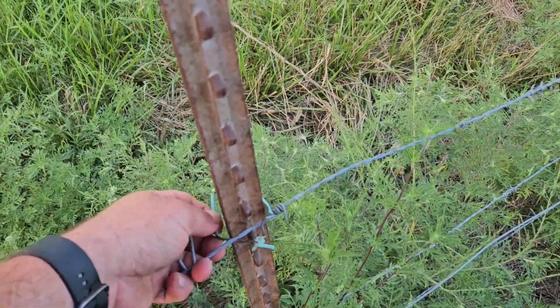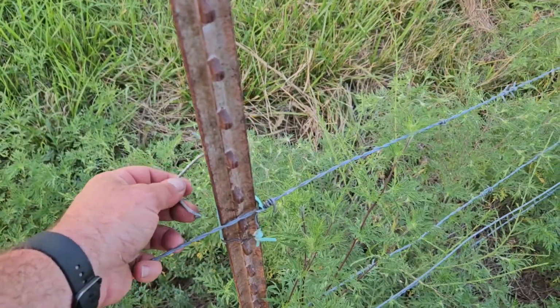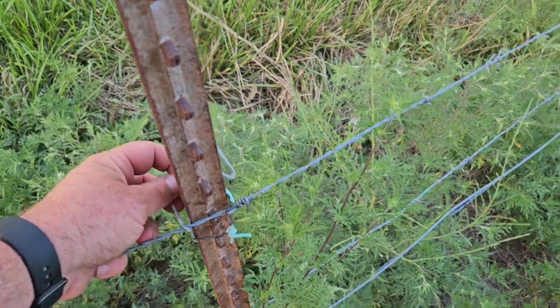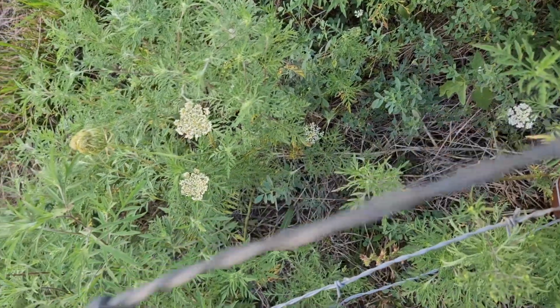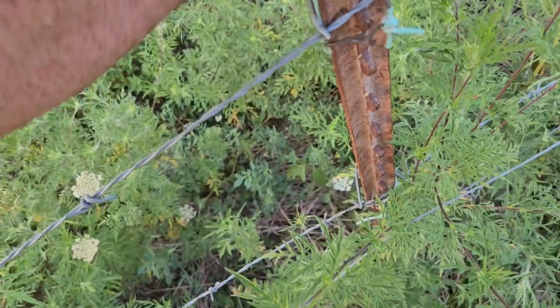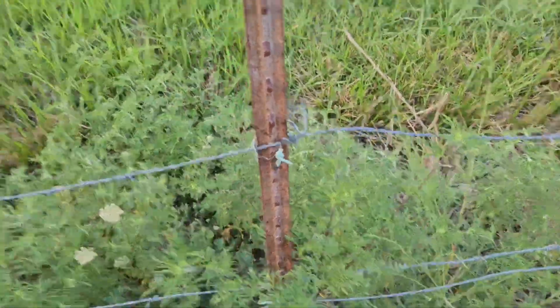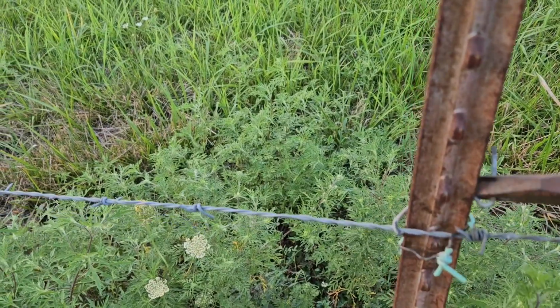These twist ties, they look metal. I'm not sure what they are. They were on this fence line before we bought the property, and I just have never gone through and taken all these off. It's always kind of been in the plans. I'm going to fix this fence line. Again, one of those things that kind of gets pushed to the end.